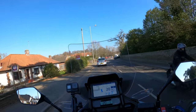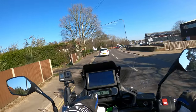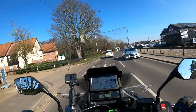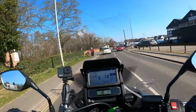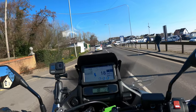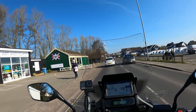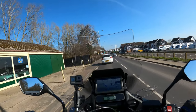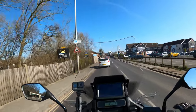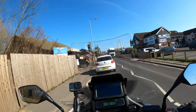Hello sir, little nod there from the biker. It's got an LCD display as well, with your speed and your gear indicator, total miles as well. I think the bike's done 925 miles. I don't really know the purpose of that LCD screen, however, because you've got your speed on the other one, on the TFT above.